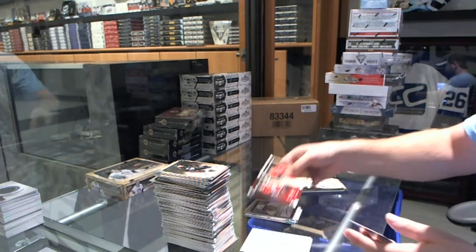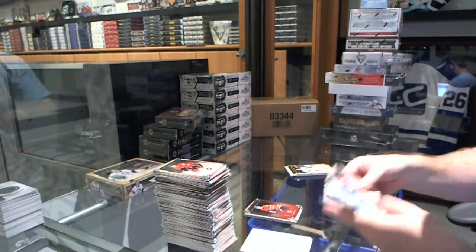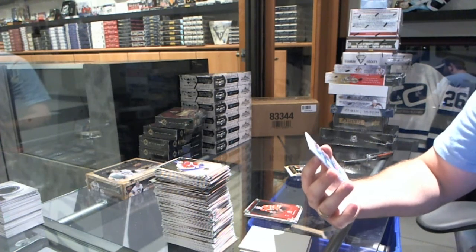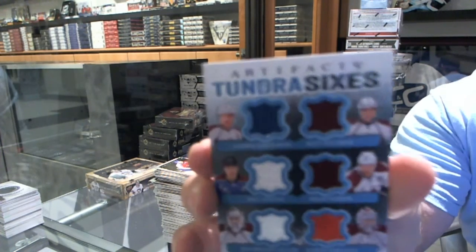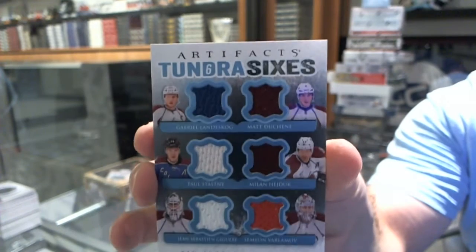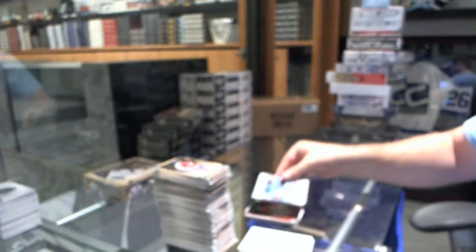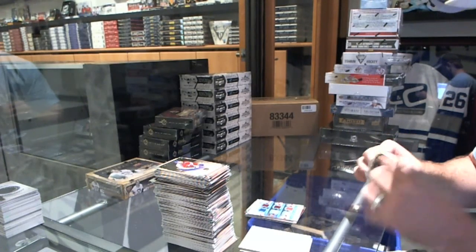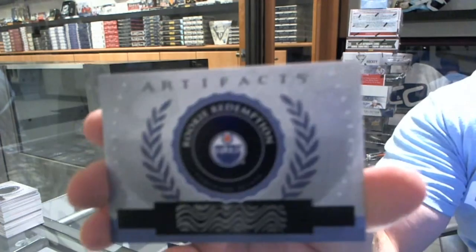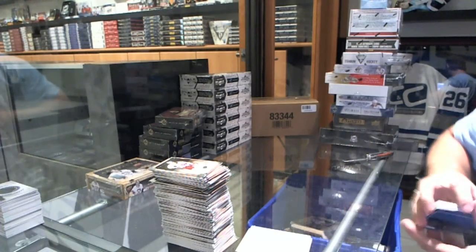We've got a Keith Ollie for the Tampa Bay Lightning, number 9/99, Team Canada. Yeah, that's a pretty sexy card. We've got a Tundra Sixes for the Colorado Avalanche, Landeskog, Varlamov, Jaguar, Hajduk, Stastny, Duchesne, six-way jersey. Well, that is why Colorado is the most expensive team. Kind of makes sense. And we've got a rookie redemption, Edmonton Oilers.